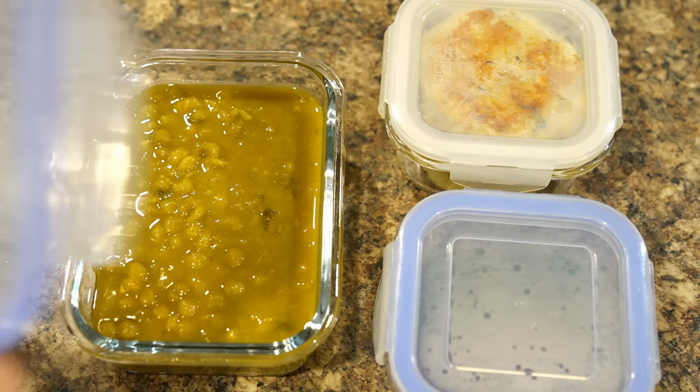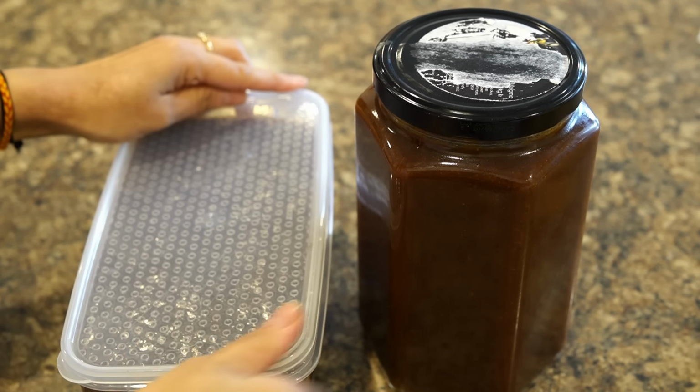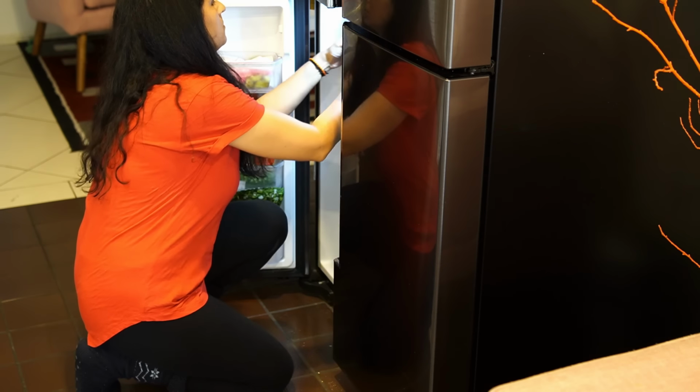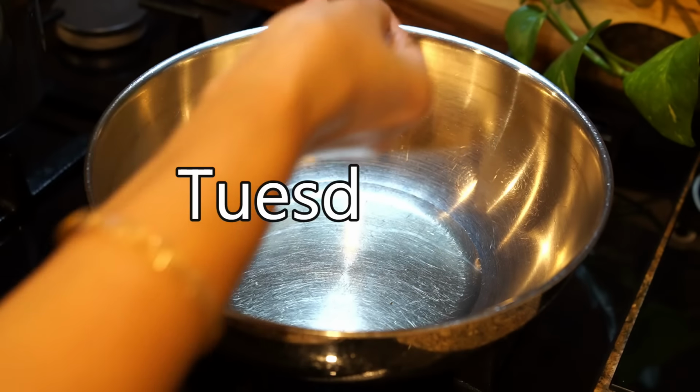I made this big batch of date tamarind chutney so that I do not have to worry about making it over and over again, and this will easily last me 3 to 4 months, and it tastes 1,000 times better than the store-bought ones. So let's jump to Tuesday.